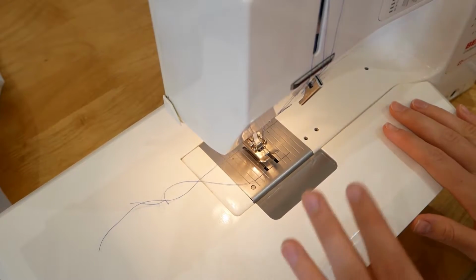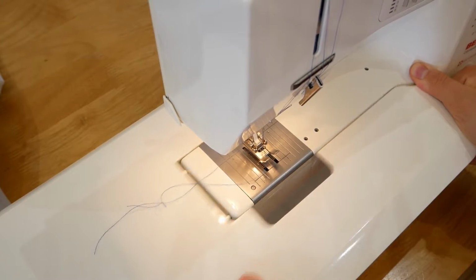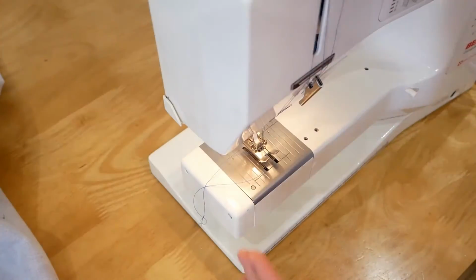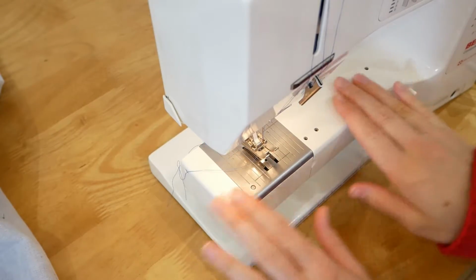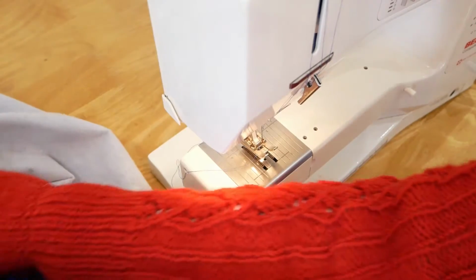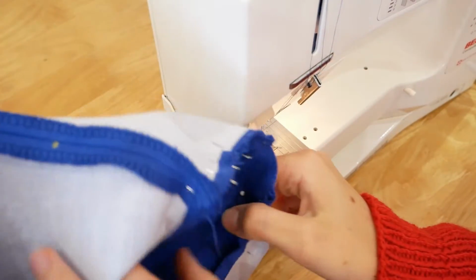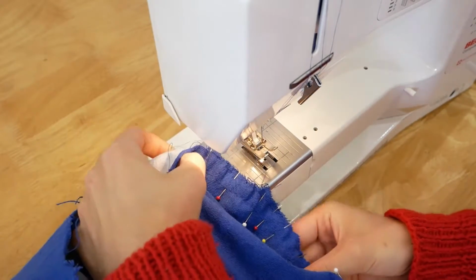Now I am actually going to sew on the sleeves to the arm side. To do that, I'm going to remove this section from my sewing machine, so we've got a smaller arm to work with. And then you want to take where you've pinned and just sew the whole way round.